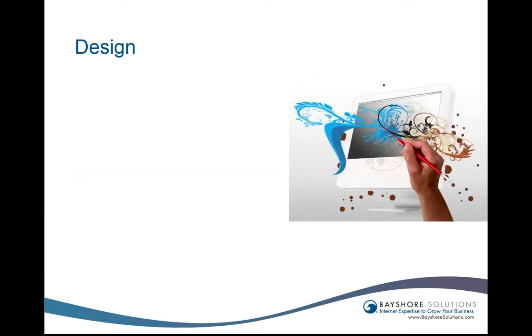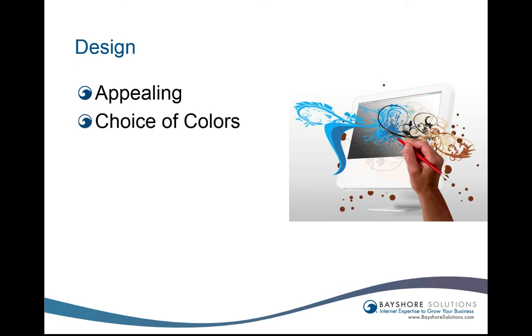Navigation is just one element of your overall design. The design is one of the most important features of a great website. We've all seen websites from those that are visually appealing and beautiful to look at to those that are terrible and even hurt your eyes.